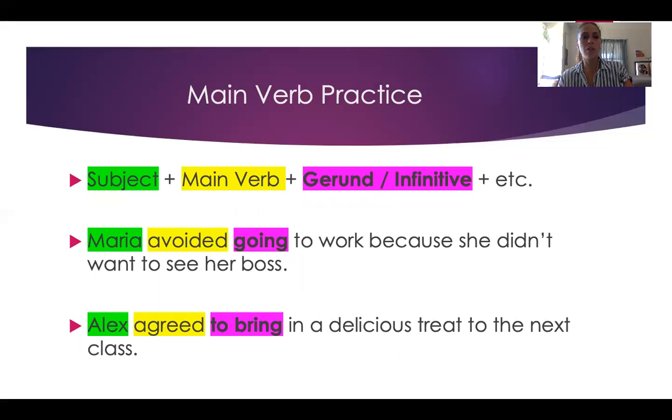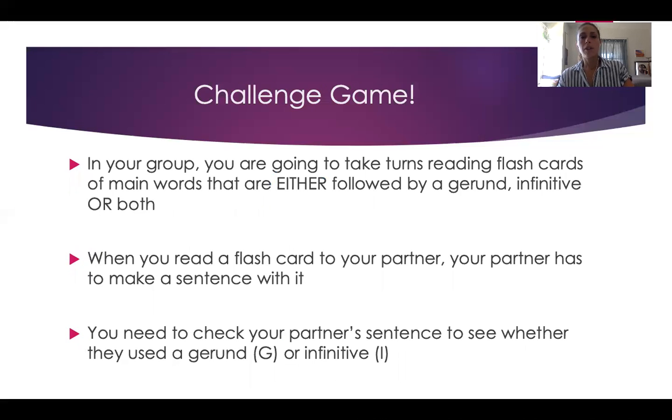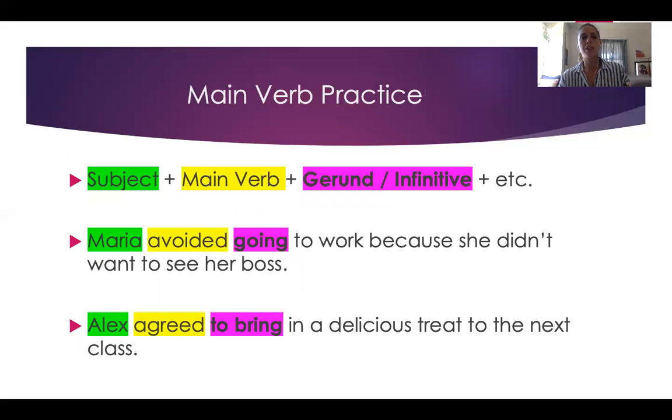Okay, so we are going to skip this challenge game. We're just going to go into the main verb practice. I just want to remind you guys what main verbs are.